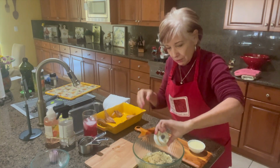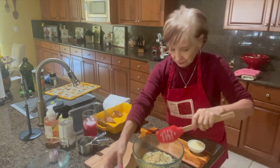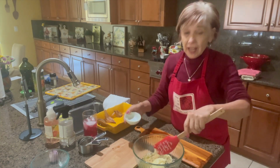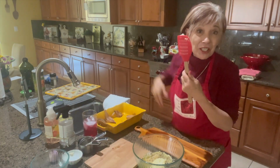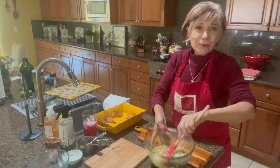And the whole cloves of garlic in there. And then my melted butter, vegan butter. I'm gonna put that in there. And I'm using a spatula from a really good friend of mine. Thank you so much, Gail, for sending this to me, because she knows that spatulas are my go-to.